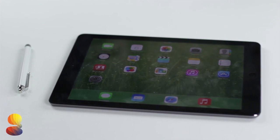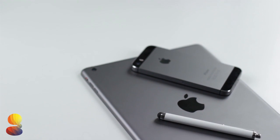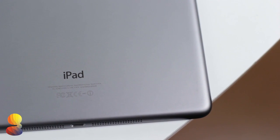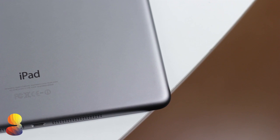It feels really delicate, which is kind of bad. You don't want to drop this device, especially seeing some videos online. The screen cracks really easily, so you might want to put this in a case. But overall, the design is very beautiful, and the aluminum unibody is really hard to beat.